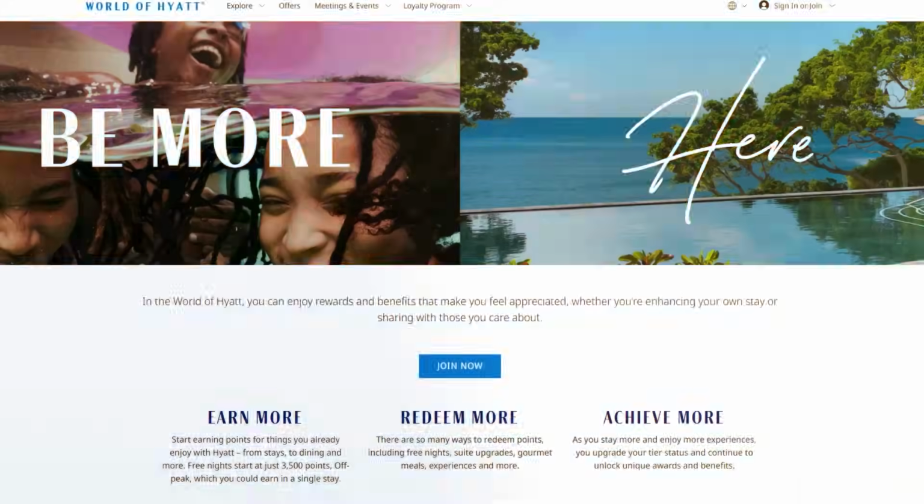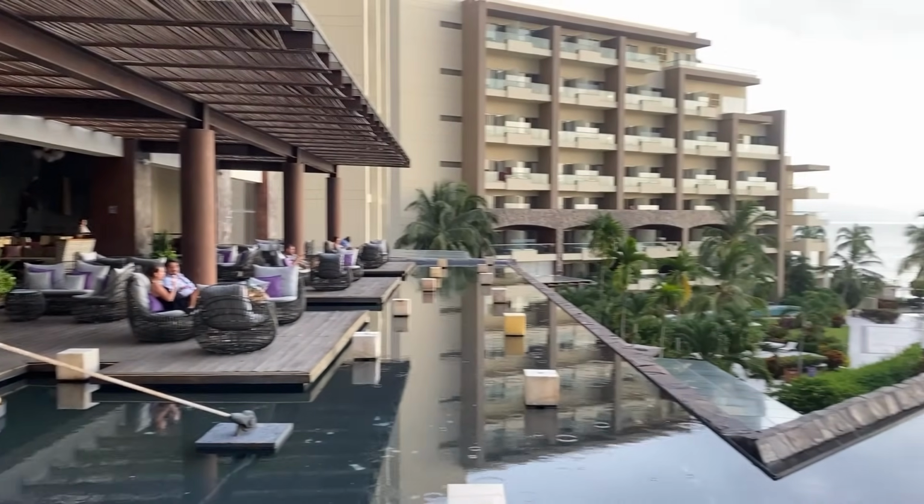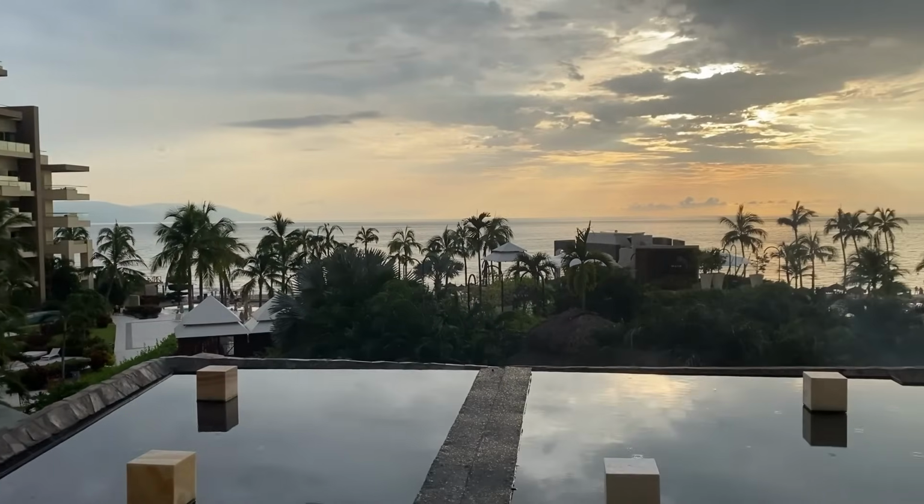Last but not least, let's dive into the world of Hyatt point currency. The World of Hyatt credit card is their one solid credit card with an okay sign-up bonus, but decent benefits overall. Hyatt has Chase as a transfer partner, meaning you can earn a ton of points on Chase, hold them there, and then strategically deploy them over to Hyatt if you've got a redemption in mind. That's exactly what my wife and I did when we redeemed our Chase points on that Sapphire Preferred sign-up for essentially a 4-night all-inclusive stay in Mexico.